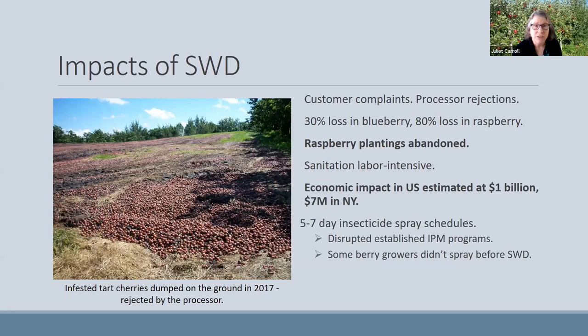The picture that you can see is of infested tart cherries that were dumped on the ground in 2017 because they were rejected by the processor that year. 2017 was an outbreak year for SWD, and no white worms are allowed in processing fruit.